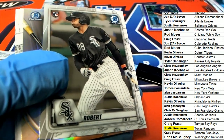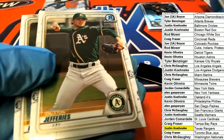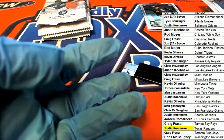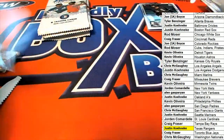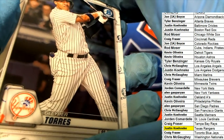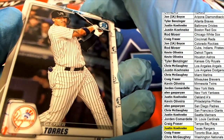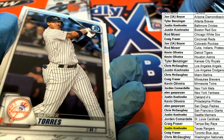Boom. There's a nice rookie card. Congratulations, White Sox. Luis Robert, rookie. Way to go, Rod. That's a nice one. Yeah, it was a 26 of 50. Yeah, it sure was.